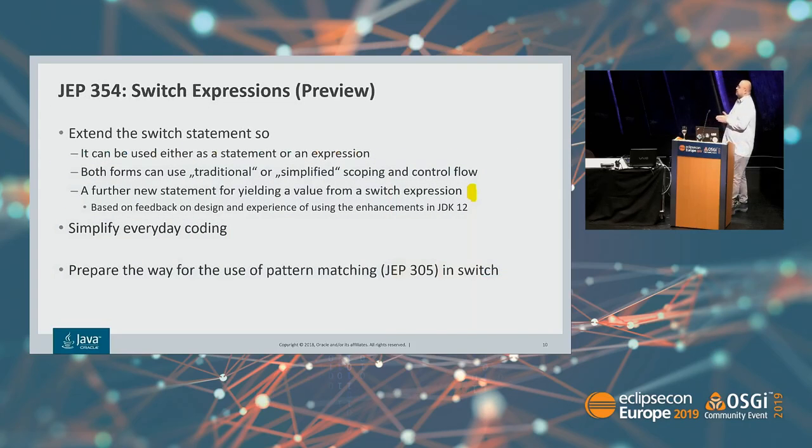So what have we done for you this time around with 13? Well, we have done something very similar to what we did for you 6 months ago in JDK 12, where we had switch expressions as a preview feature. And switch expressions basically extend switch statements so that you can use them either as statements or as expressions. They keep the traditional, good old way of doing things, and add a simplified scoping and control flow, which I'll show in a minute. And in 13, there is a small change. There is a new statement that allows the switch expression to yield a value, which has been based on feedback that we received during the lifetime of 12.